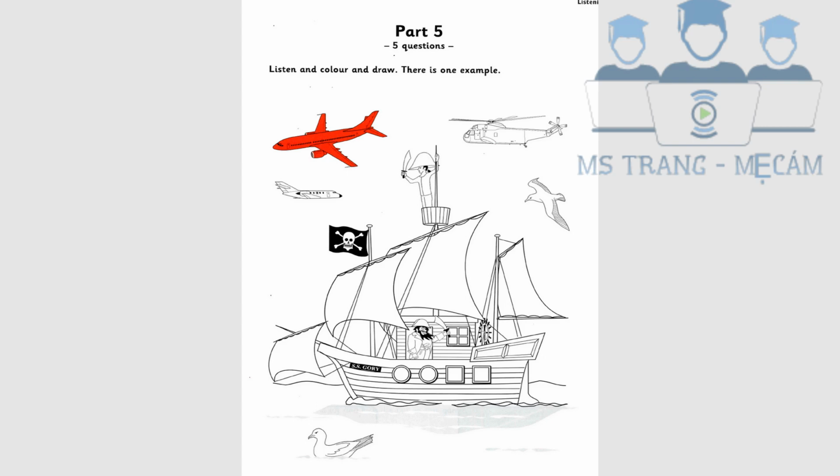Five. Do you want to colour the thin pirate's jacket? No, I want to draw something on his hat. What do you want to draw? A fish. A fish? Why? I don't know. I like fish. Well, okay. Draw a fish on the thin pirate's hat. Okay. What colour? Colour the fish green. Green. That's good. I like green.